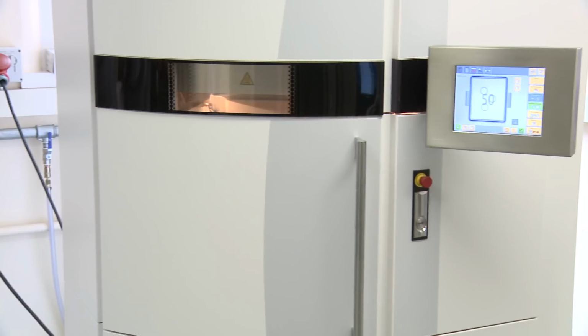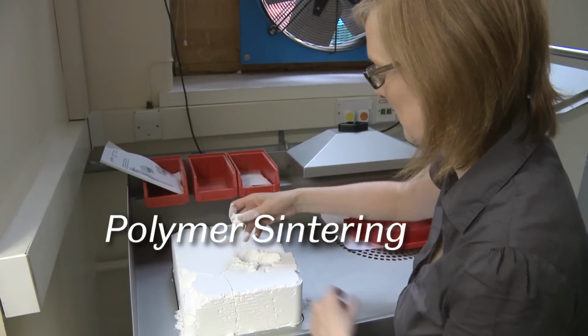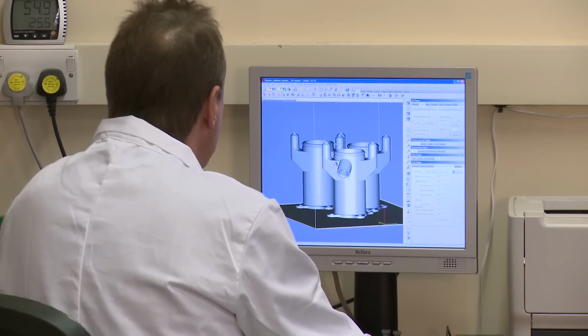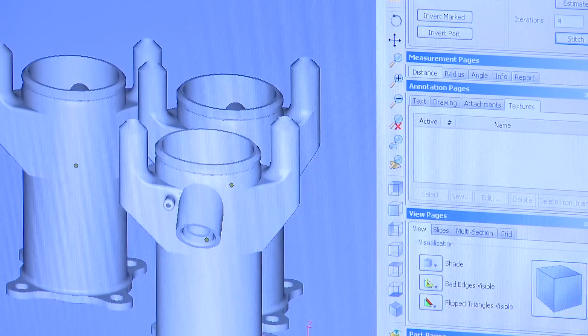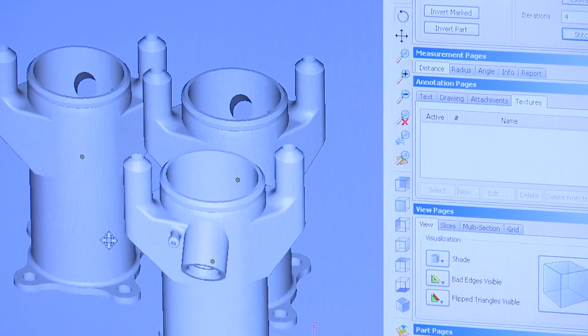At the moment, the university is very keen to invest in polymer sintering. It's used in applications from everything from Formula One through to consumer goods, high fashion. So the process starts at the CAD stage. Kurt over here is actually just positioning and orientating the parts within the build volume. Over to my left, Wendy's now working on the slicing stage.